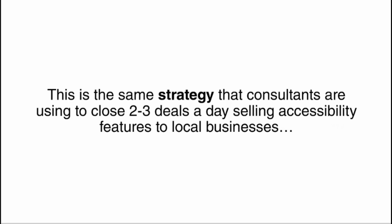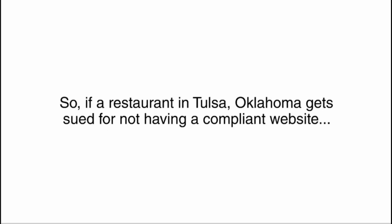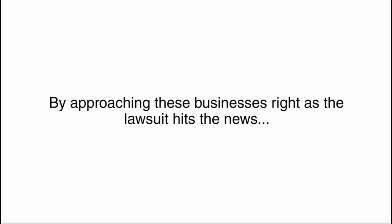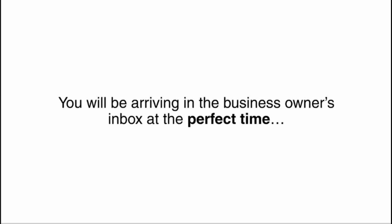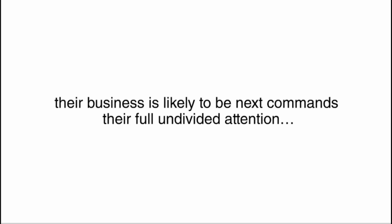This is the same strategy that consultants are using to close 2 to 3 deals a day selling accessibility features to local businesses. You see, most lawyers tend to stick to one niche and location when they file website disability lawsuits. So if a restaurant in Tulsa, Oklahoma gets sued for not having a compliant website, surrounding restaurants have a good chance of being next on the list. By approaching these businesses right as the lawsuit hits the news, you are arriving in the business owner's inbox at the perfect time. Linking to news articles about the lawsuit hits close to home, and pointing out that their business is likely to be the next commands their full undivided attention.